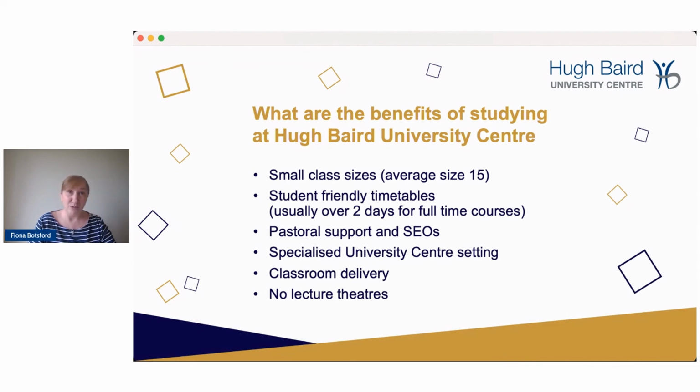And also, we're often more local for students than perhaps having to travel into the city centre or go even out of Liverpool to access university education. We're nice and handy, in Sefton, in the middle of Bootle. So there's a whole range of reasons why students come to us.